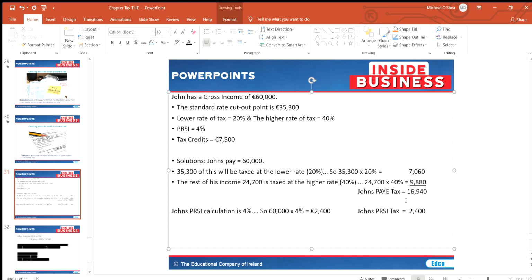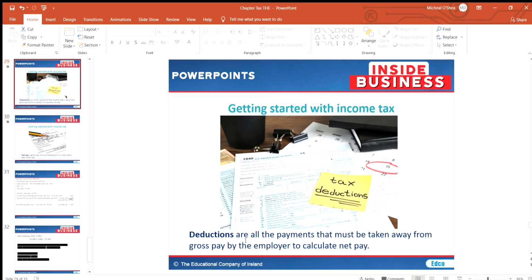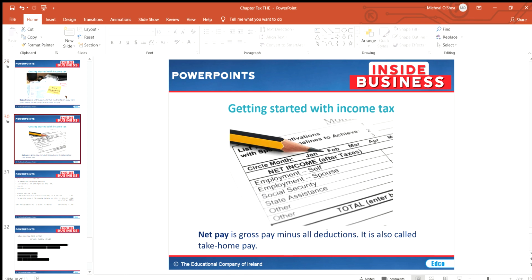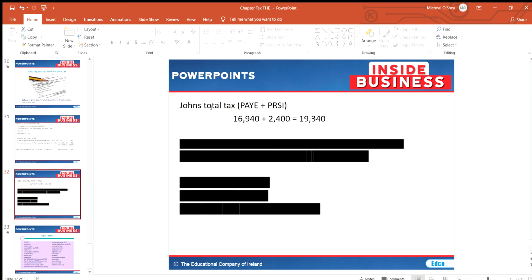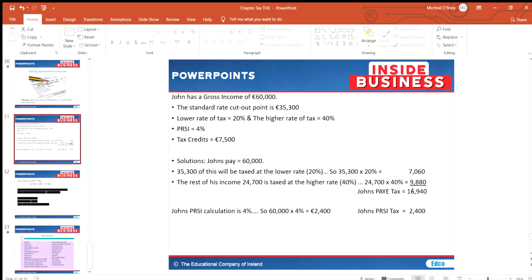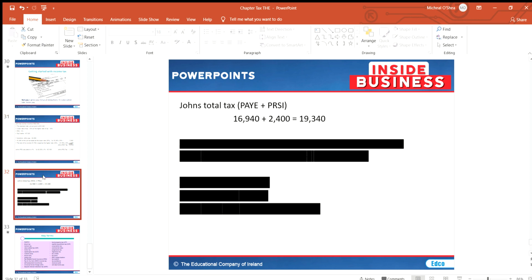Are we done? No. We now know his income tax. We know his PRSI. So we can add those up and find his total tax. But we have the tax credits left, and then we have to find out how much. The two taxes are deductions, and if we take them away, gross pay minus all deductions, it's take home pay. But first we'll look at the tax credits. So going to the next slide, we're going to find John's total tax. So it's PAYE plus PRSI. PAYE was 16,940, PRSI was 2,400. These two figures add up to 19,340.